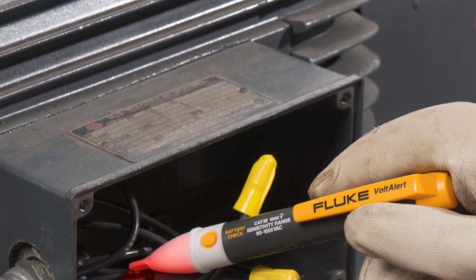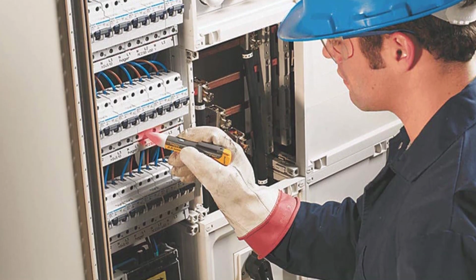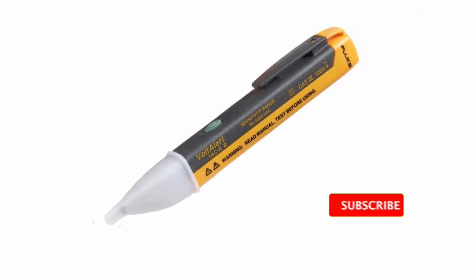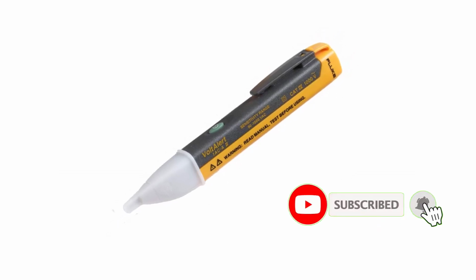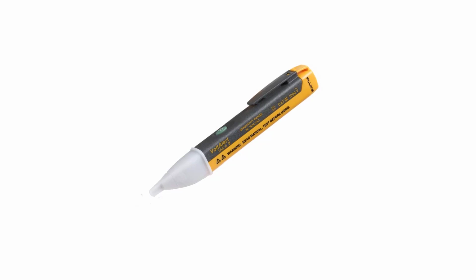It also has a loud audible beep to indicate it is detecting power, but there is a disable function for quiet environments. This Fluke voltage tester runs on 2 included AAA batteries, and it features an automatic shut-off to save battery life. This voltage tester was extremely easy to use during testing. The self-testing indicator is a handy feature as it constantly alerted that the tool was in fact working.